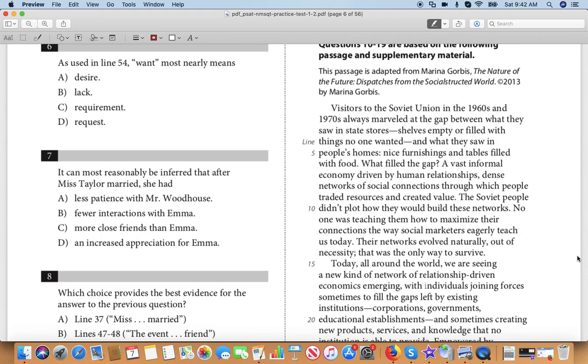What does the author mean here by networks? Their networks evolved naturally. What does that mean? Like connections. Yeah, just connections between people. Absolutely. Okay, good. Let's keep reading, please. Okay.